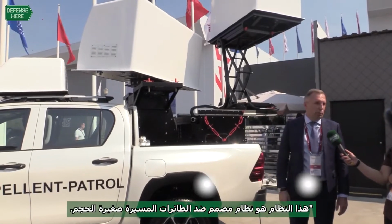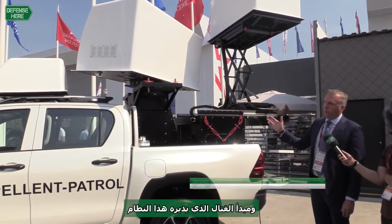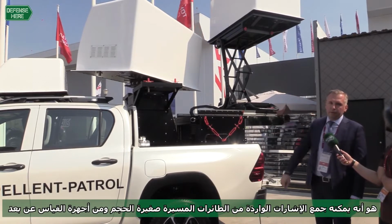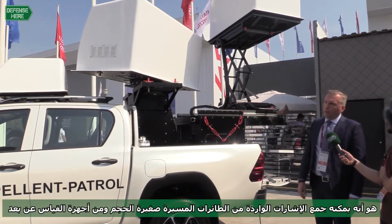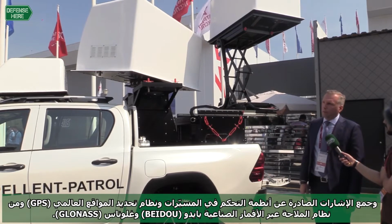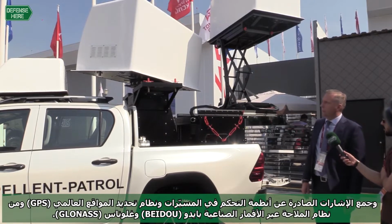System against the small size UAVs. The principle of combat operating of the complex can gather the signals that come from small size UAVs: telemetry, command signals, and GPS, Beidou, GLONASS navigation satellite system.